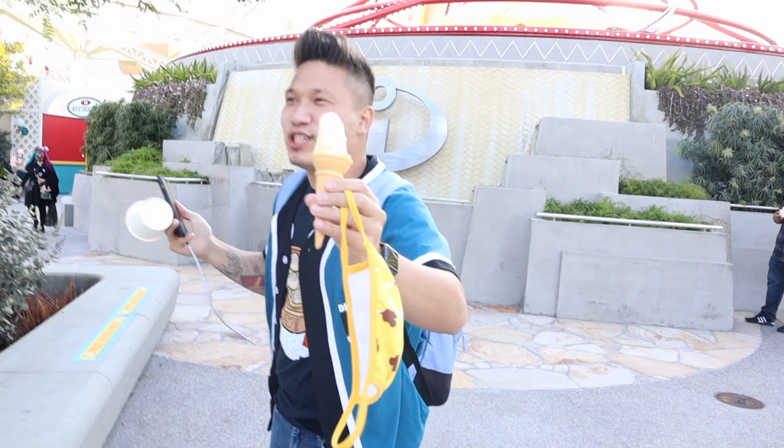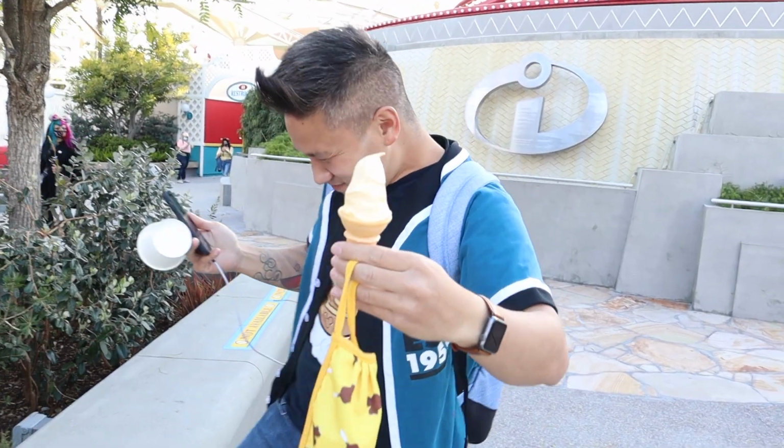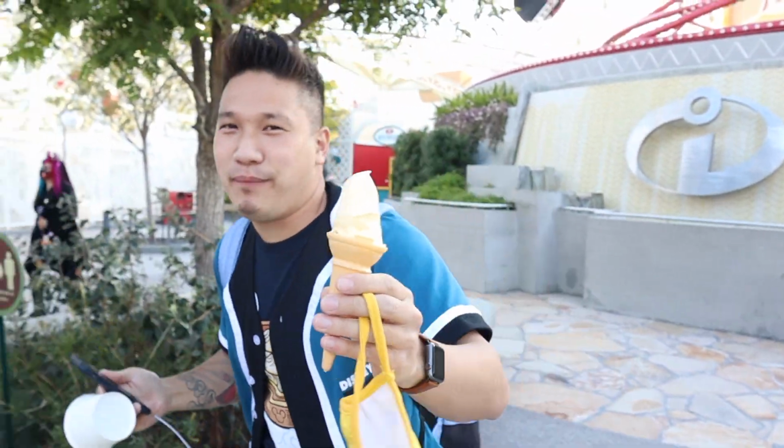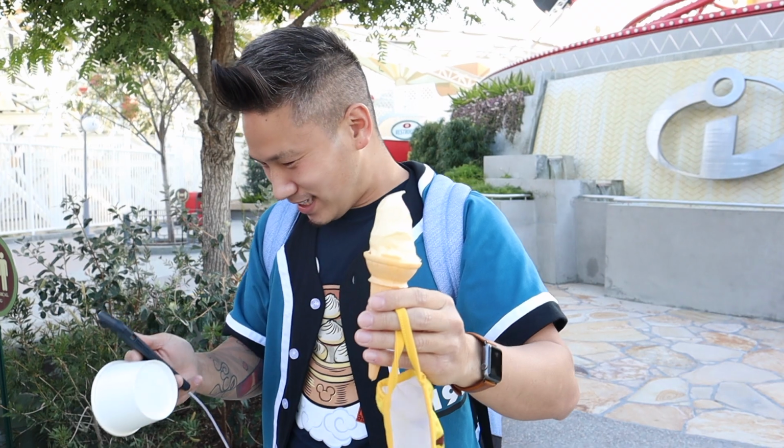We missed the Dole Whips. They trick you because it's in a cone. That's why I thought it was ice cream, but it's a Dole Whip. We all have to get the Dole Whip, man. Yes. Come on. It's a Dole Whip. How is it though? Amazing.